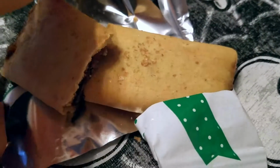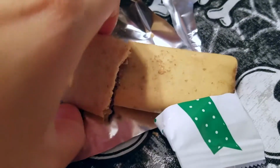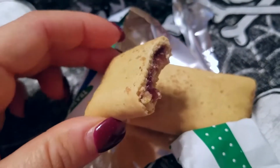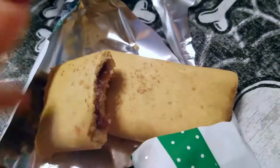Okay, so just opened this up, tore the package, very easy. Broke this open and look how yummy the inside filling is. It's delicious, nice and chewy, fruity, the perfect snack.